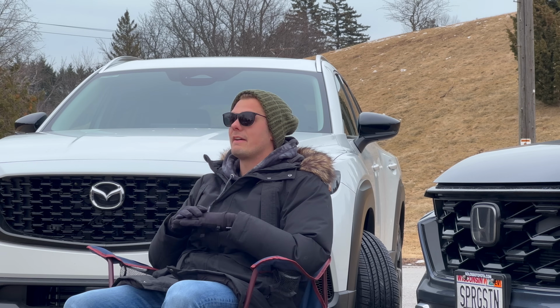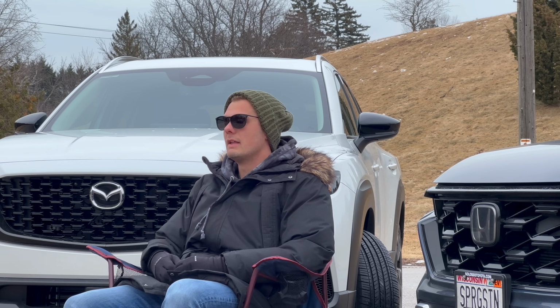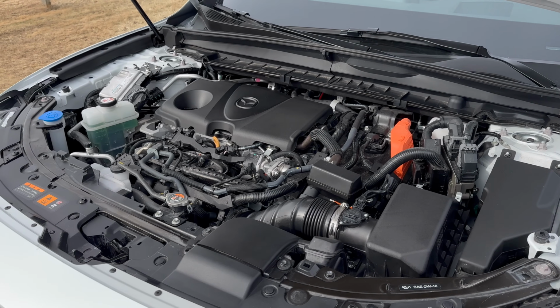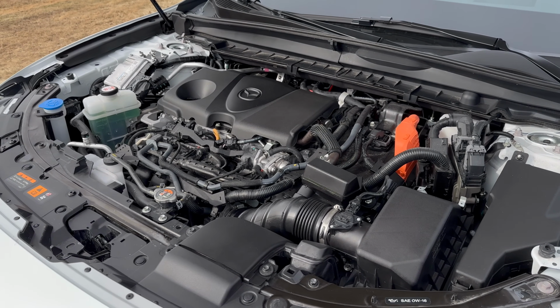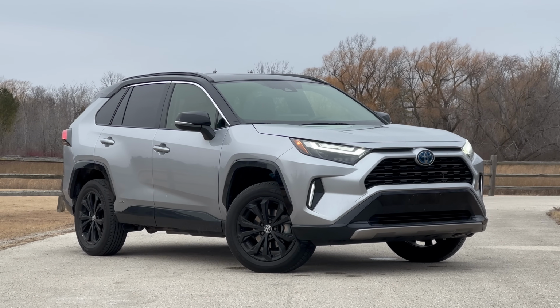Now, like I mentioned, I've spent a good amount of time with both of these cars now, so I know them pretty well. The first thing that we're going to start with is engines, under the hood, powertrains really, because it's more than just an engine for both of them. Obviously, for the CX-50, this is the first time that we've had a hybrid. It's actually the same engine under the hood of a RAV4 hybrid.